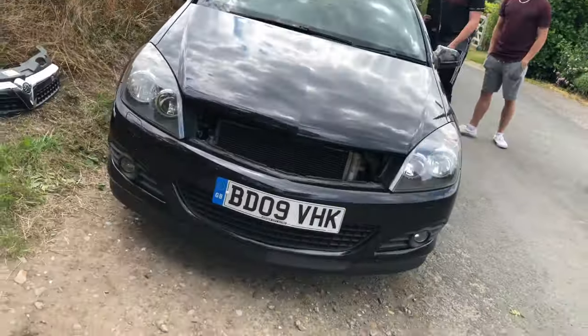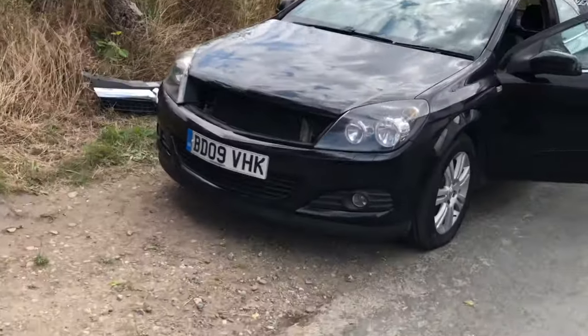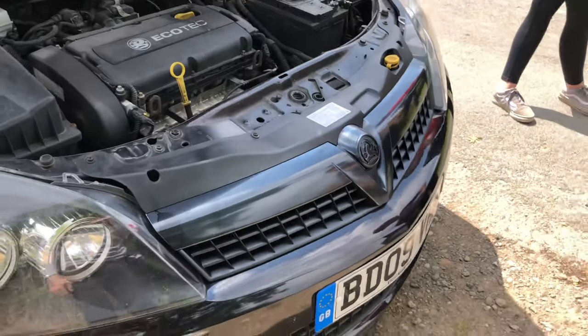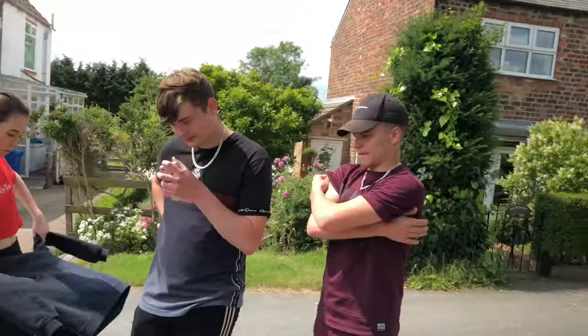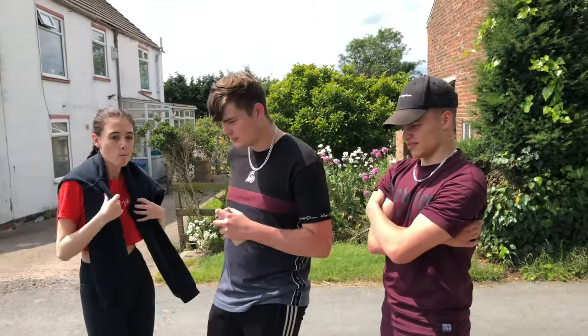Yeah, I've decided I'm going to have a completely new grill, guys. I thought I'd go full on air intake and just get in as much air as I possibly can. And I've resprayed the standard just for now. I'm going to rebuy a second standard that way in case I need to change it for whatever reason. But for now, what do you guys think? Think it looks all right?